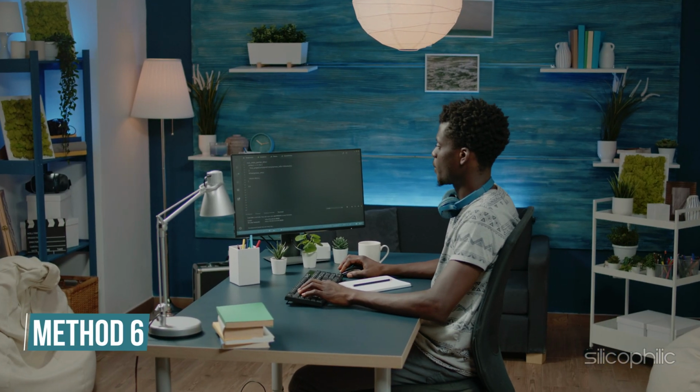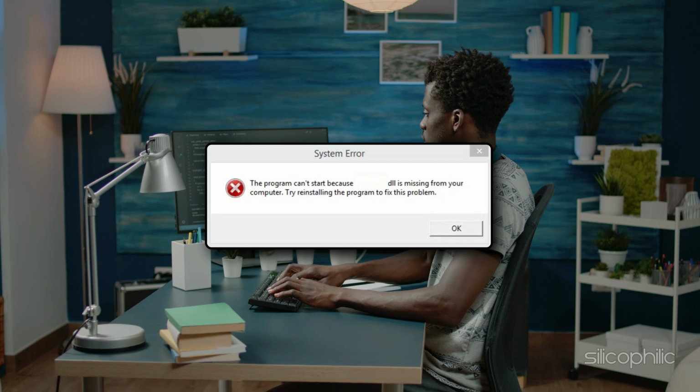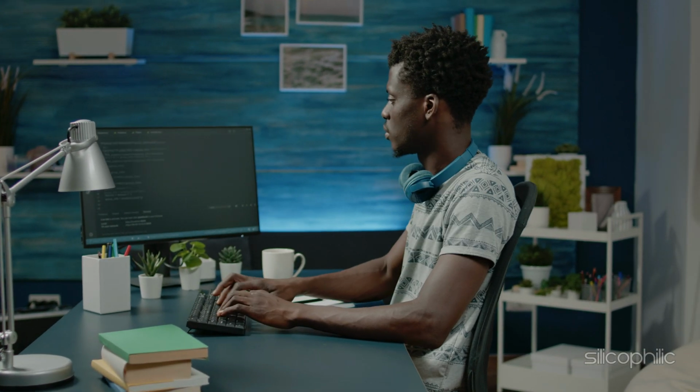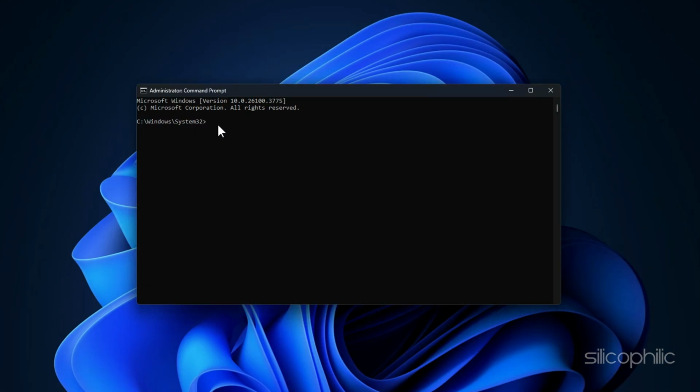Method 6. Run SFC and DISM scans. Missing or corrupted system files can be the reason for the issue. To fix the corrupted or missing system files, run the System File Checker. To do that, type CMD in the Windows search box and select the Run as Administrator option. Copy and paste the following command in the elevated command prompt window. Then press Enter. Now Windows will start the scanning process.